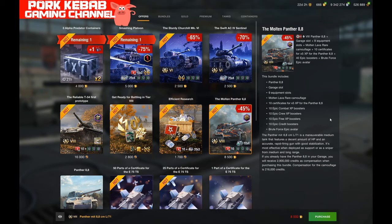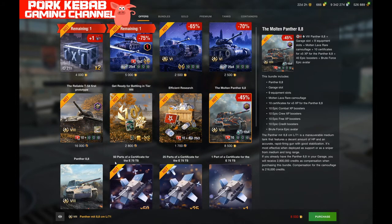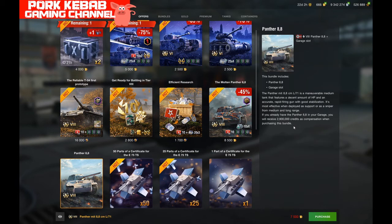And we have a pack of different boosters. It's 10 of each kind: Epic Combat XP booster, Epic Crew XP, Epic Free XP, and Epic Credit booster, and at the end we have the Brute Force Epic Avatar. Altogether it costs 8,500 gold, or you can spend 7,500 gold and buy only the tank with the garage slot. It's up to you.